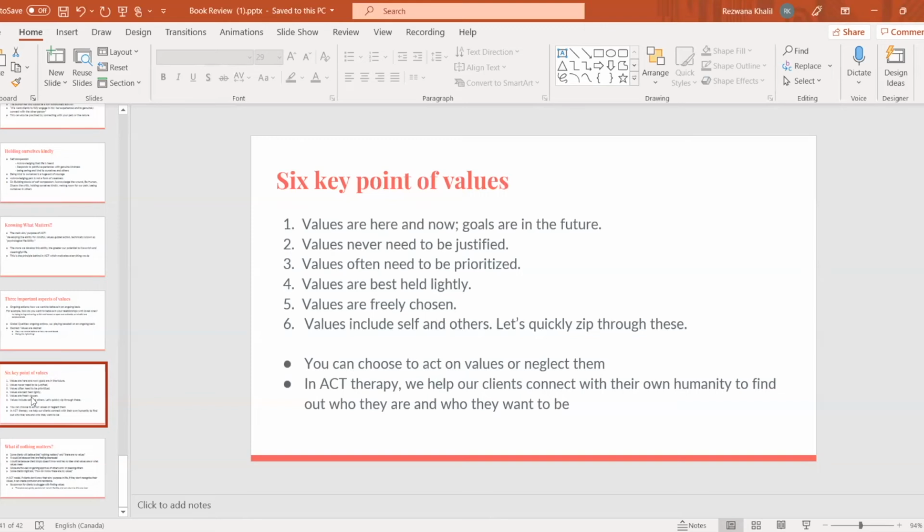We can quickly zip through these values, like the ones that I mentioned, and we can form our values from these points that the authors have mentioned, while keeping in mind that our values don't have to be justified to others, and our values have to be prioritized. They can be held lightly. However, they have to be freely chosen, and values include self and others. And the values happen here and now. We can choose to act on values, or we can choose to neglect them. It shouldn't be forced on us.